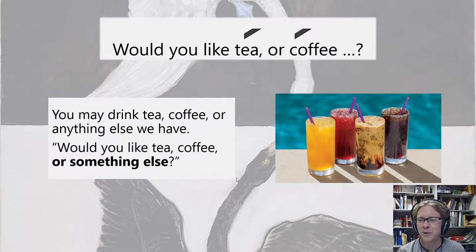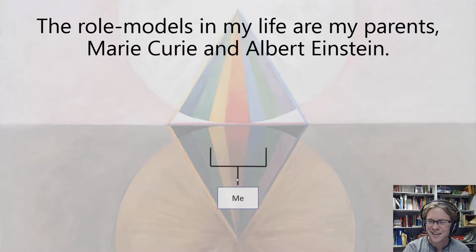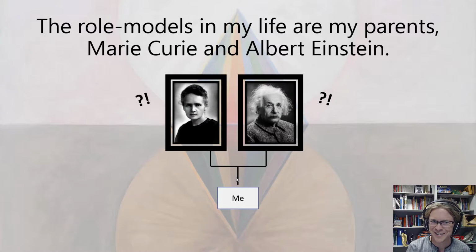Let me give you one final one that's kind of just funny to me. Have you ever seen this one before? So the key for this is, how many people are we talking about? Just think about it. In this sentence, the way you read it the first time, how many role models are in my life? It could be 4, but it also could be 2, right? It's possible to read it that you're only talking about 2 people.